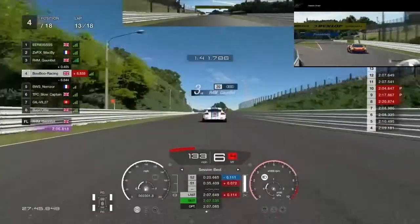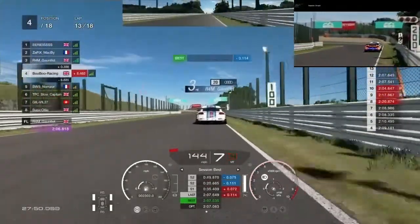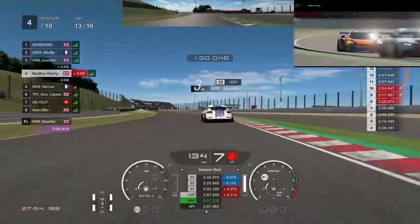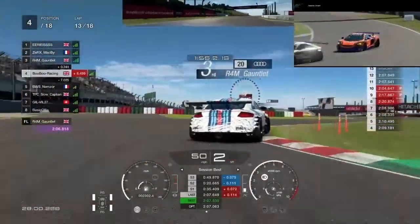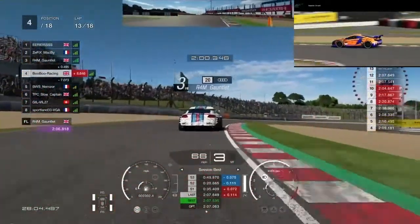With the help of slipstream, we reel the Audi driver in towards the end of the lap. We apply pressure to him and we get ready to capitalise on any mistakes or any chances to gain the position from him. The main focus though is to not stay behind him too long, because the longer we're behind, the harder it will be.